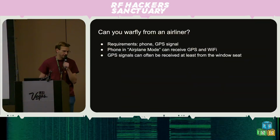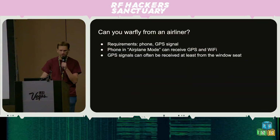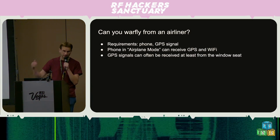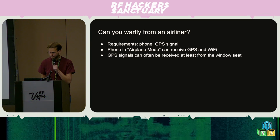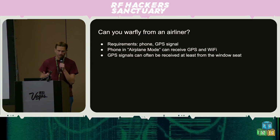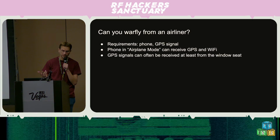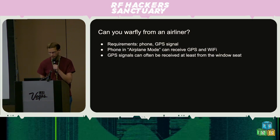Can you warfly from an airliner? This came to me in the clarity of thought that only comes when you're half asleep on an airliner at midnight coming into DEF CON last year, and realized I've got my phone, it's in airplane mode, but I can get GPS and I can get Wi-Fi, and I'm sitting by a window seat. Hey, let's fire it up, see what I can pick up.